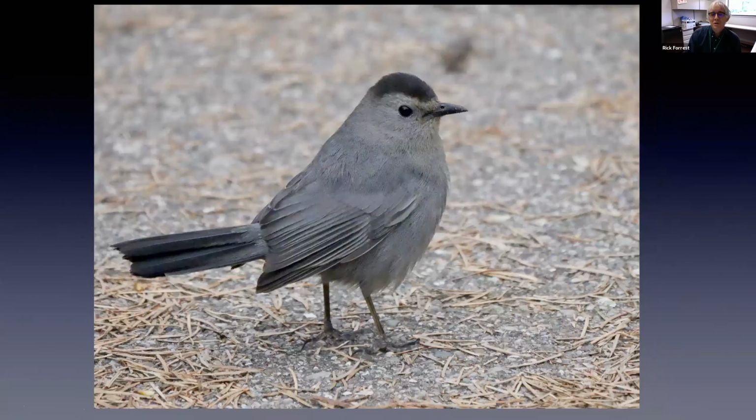This one arrives a little later, but this is a northern catbird. I do have a sound bite for this one. The first thing I think you'll hear on the sound bite is a meow-like call, which I'm sure is how the bird got its name. But then they have this kind of a call where they have a lot of different sounds.